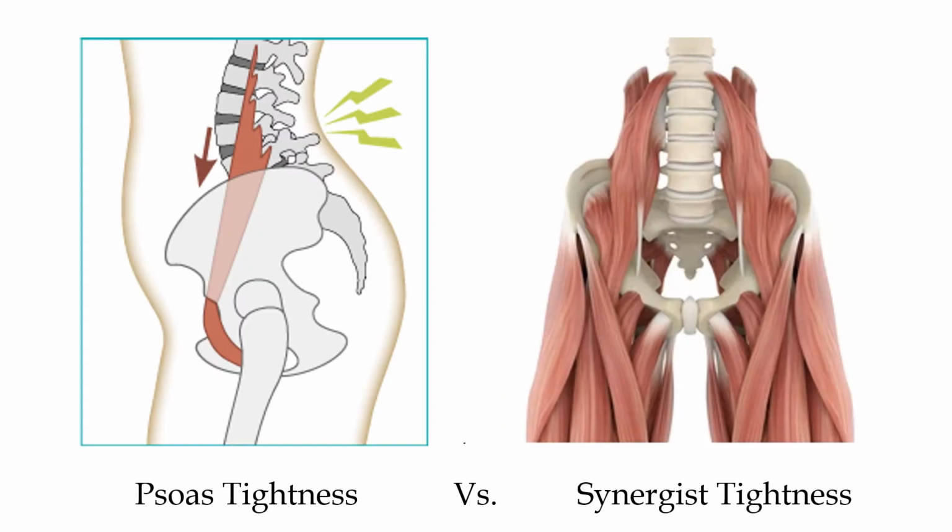The classic view on psoas focuses mainly on it being tight, and how, for example, this will increase lumbar lordosis and contribute to low back pain. While I don't disagree with that, I would point out that there is much less talk about psoas weakness and almost no recognition of psoas inhibition.